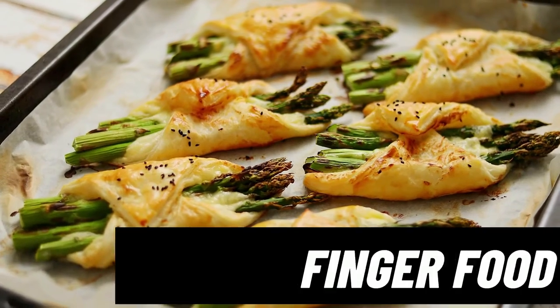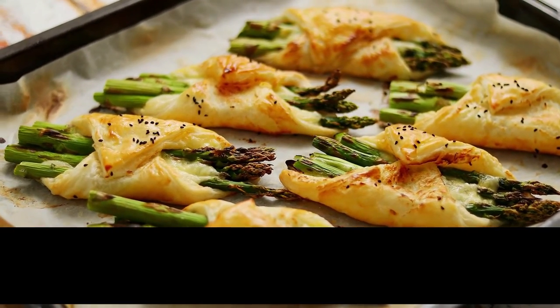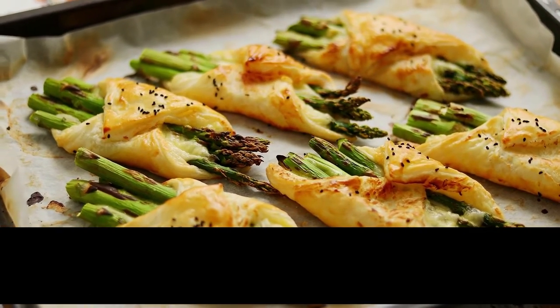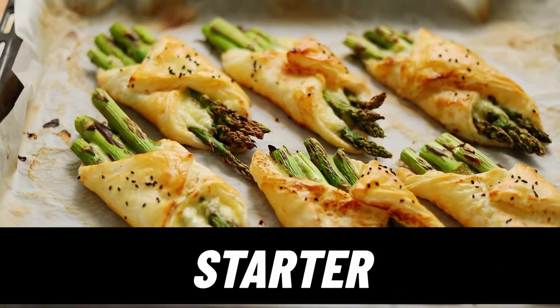Let's move on to our next Christmas treat, which is another one of my favorites, finger food. This can also be known as party food. Americans usually refer to them as canapés. There are lots of synonyms in different languages. Another one in English is starter.